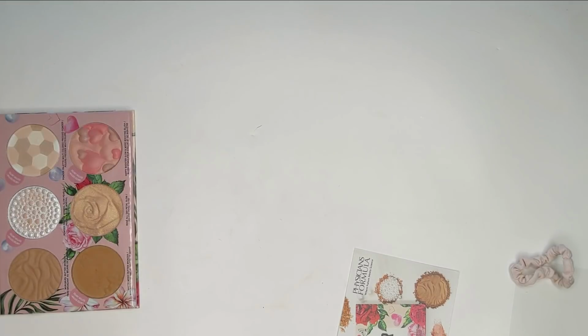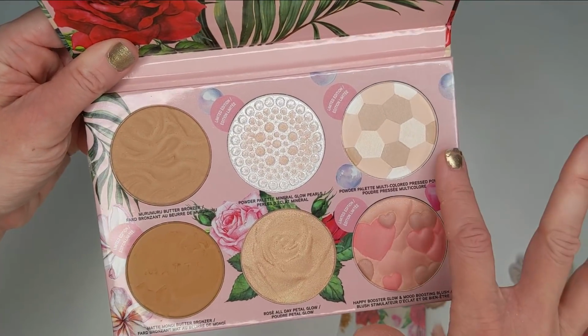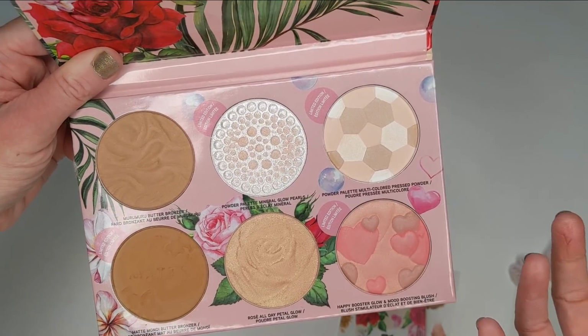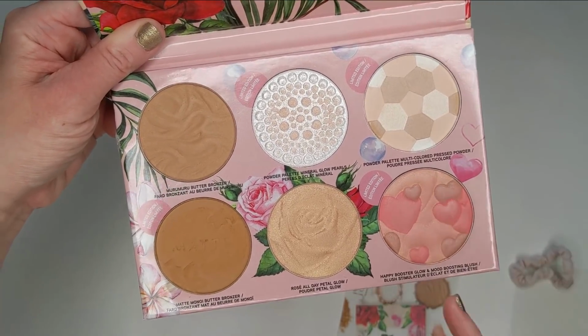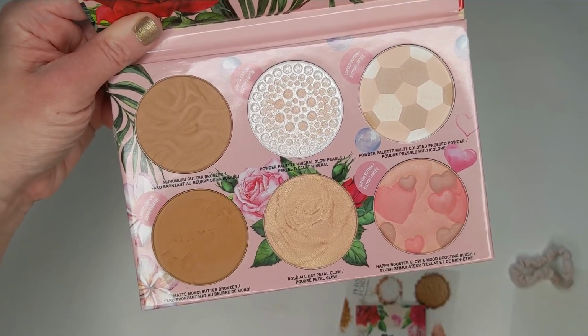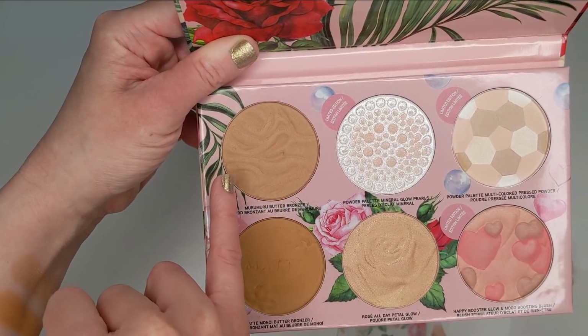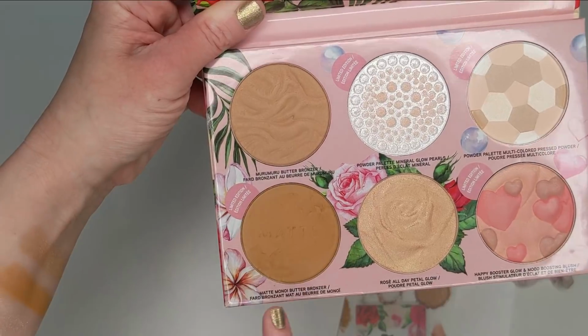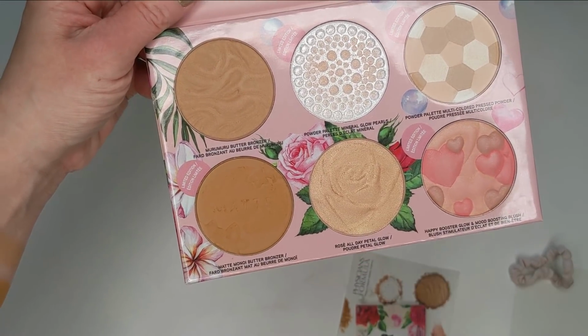I'd love to hear what you guys think about this one. I think not everybody's going to be able to use this one. The pressed powder is perfect for my skin tone, but anybody who's deeper than me, I don't know that they'll be able to use it. The blush, same thing. It's really, really subtle and light. And then, of course, the bronzers as well. This bronzer is perfect for a fair to light skin tone. This one is a little bit deeper, but still, I don't know if it's going to work for everybody.